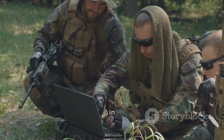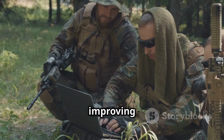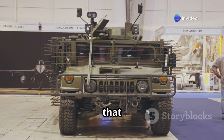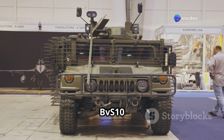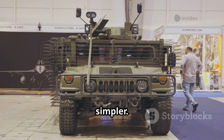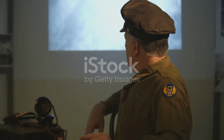missions. Also, in a post-Ukraine war world, NATO countries are standardizing equipment, improving mobility, and preparing for a wider range of threats. The fact that many NATO countries already use the BvS10 makes joint operations and logistics much simpler. Italy isn't just upgrading its army, it's future-proofing it.